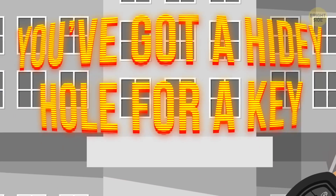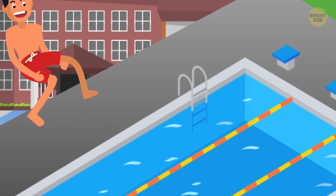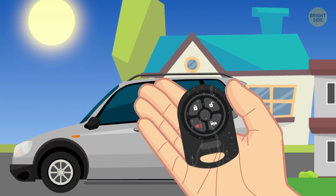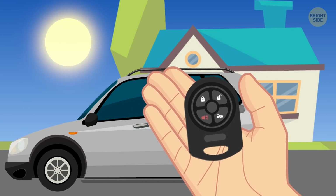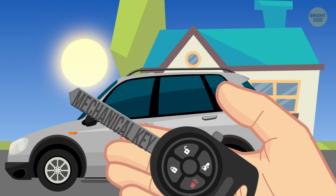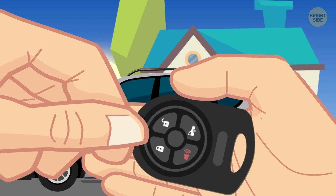You've got a hidey hole for a key. You went swimming with your friends and you accidentally jumped in the pool with your key fob in your pocket. Oh boy. You go out to test if it works and uh-oh, it's malfunctioned. Not many people know this, but there's a mechanical key in your fob for just this situation. You can access it by pushing a button on your key fob and then pulling it out.